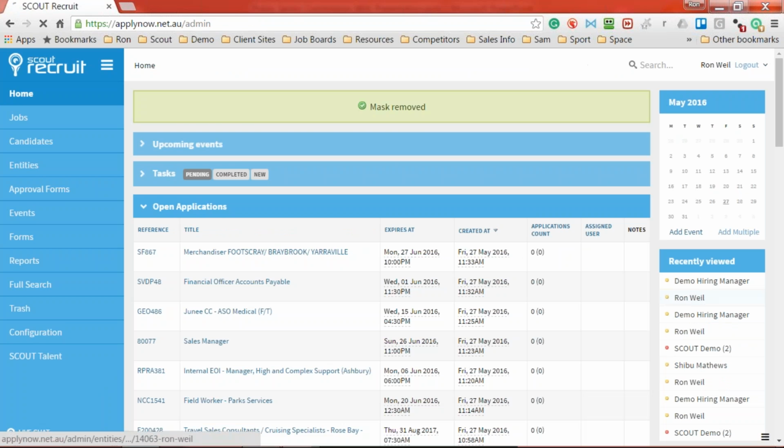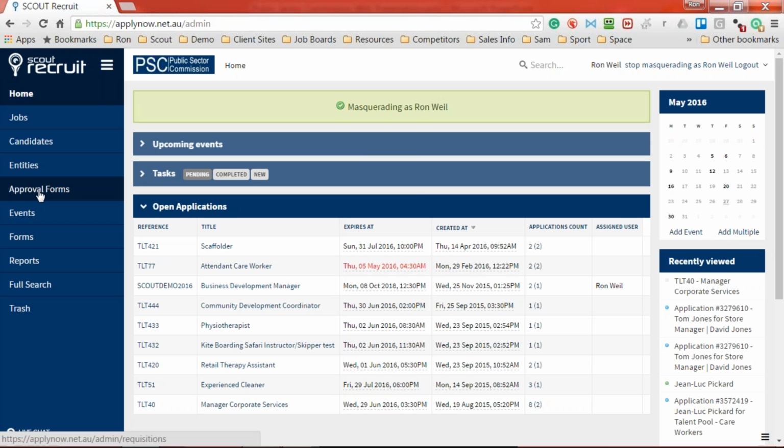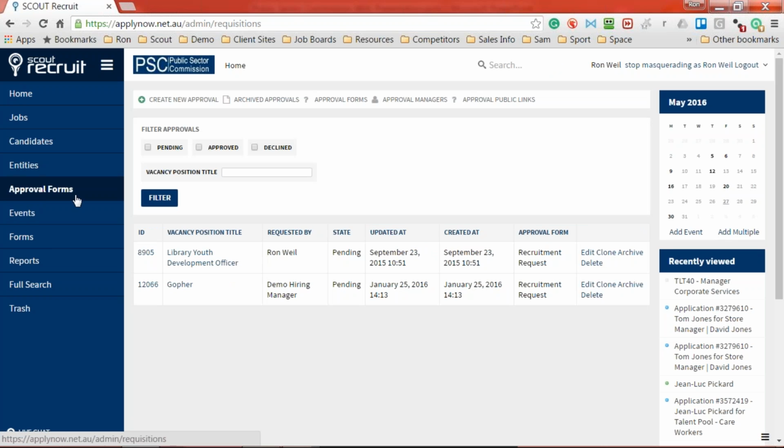Now I'm going to switch back to being the HR dashboard, which is me. So if you can imagine, the HR person might be dealing with dozens of hiring managers. There would be literally dozens of requests in the system at any one time. So they have a similar screen, but they'll see all the requests from all the different hiring managers across the business. And the same functionality applies, that if there are multiple approvers, they can drill down and see exactly who it's with. And if they need to make changes, the HR person can do so.